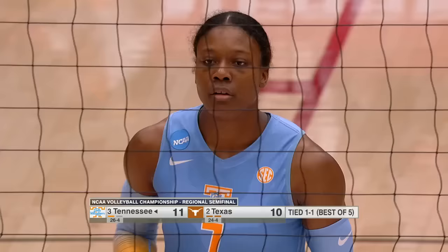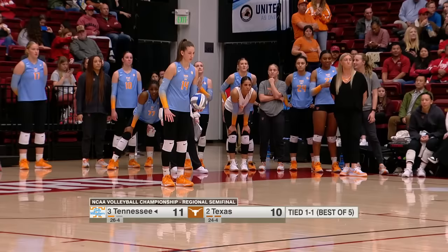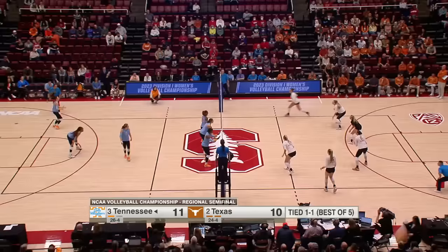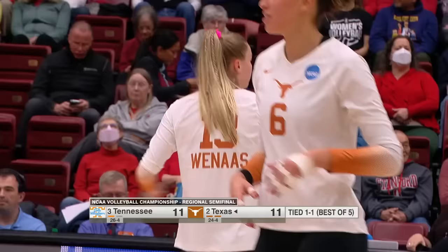And you always have to be ready when your number is called. And right now, it's number 14. Sydney James, the freshman, making her NCAA tournament debut and getting it done for Tennessee. Had played in 27 sets this season and had 5 aces coming in. That ends the run, but I think we saw it earlier today.